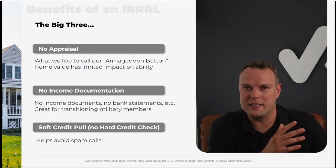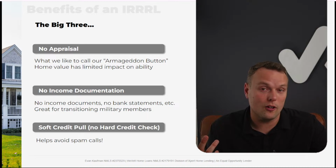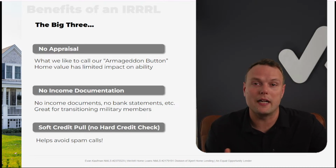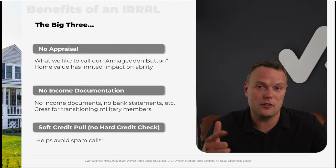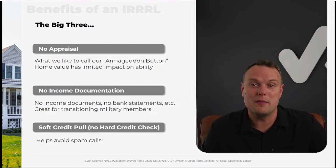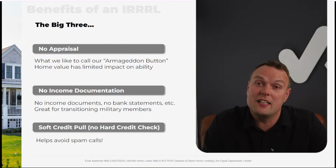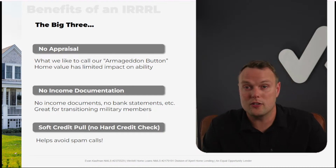But the point is, when you transition out and your income changes from your classic LES or military pay that's very consistent to something else, it can make it hard to qualify for a loan, especially if you're going self-employed, starting a business, or joining a family business. It can get real murky. And so sometimes with a conventional loan, you might not qualify for that appraisal because your income wouldn't count, even if you got out and started your own thing.